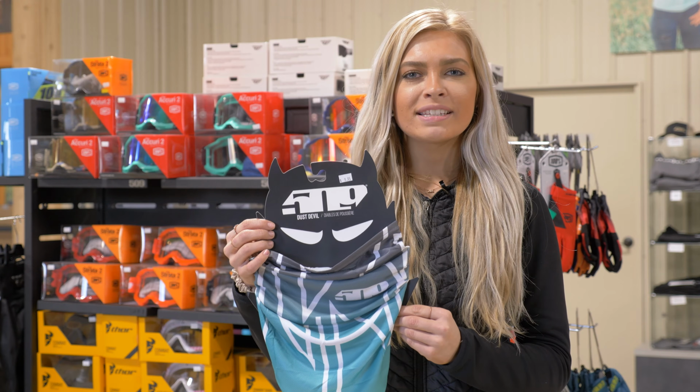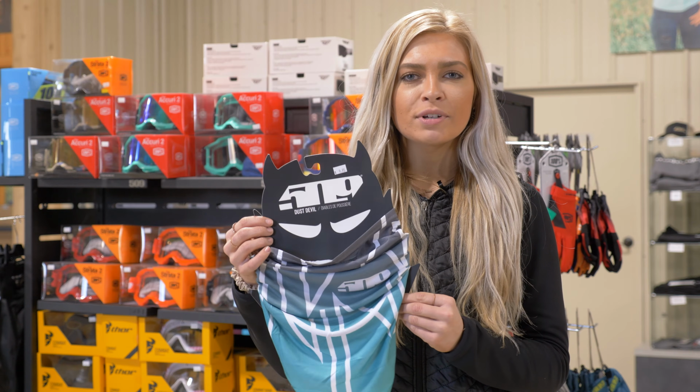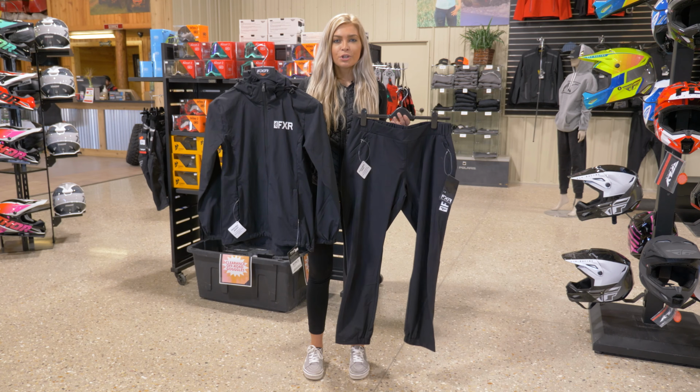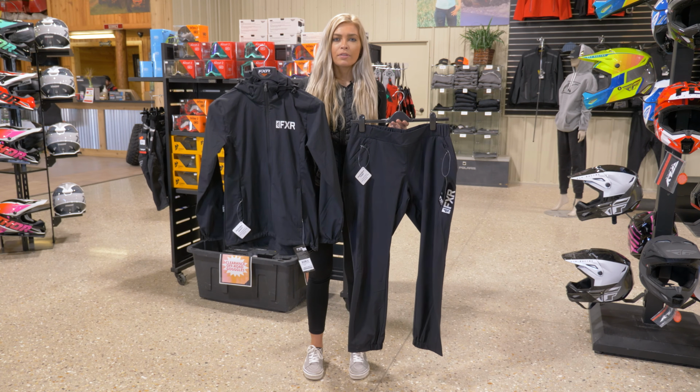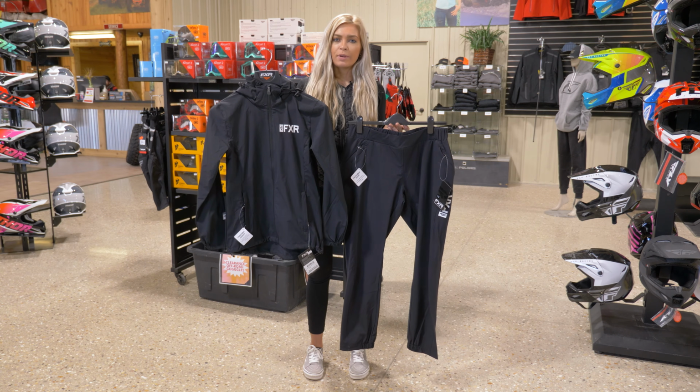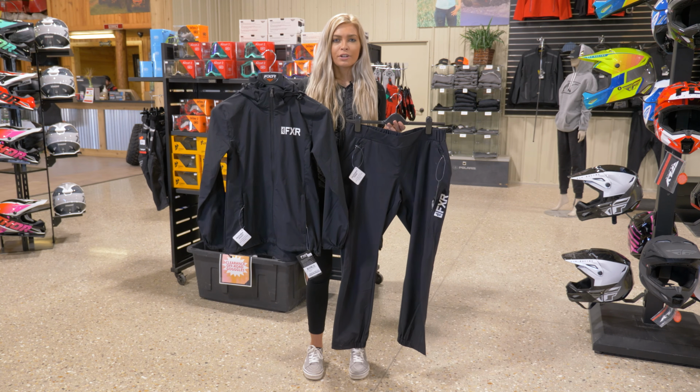Another important item is a dust devil or a neck gaiter. This is going to protect you from eating all that dust out on the dusty and dry trails. And lastly, make sure you pack yourself a rain suit. I wear the FXR Ride Pack jacket and pant. It's a packable jacket and pant that packs away into the pocket, so it's easy to store on your off-road.